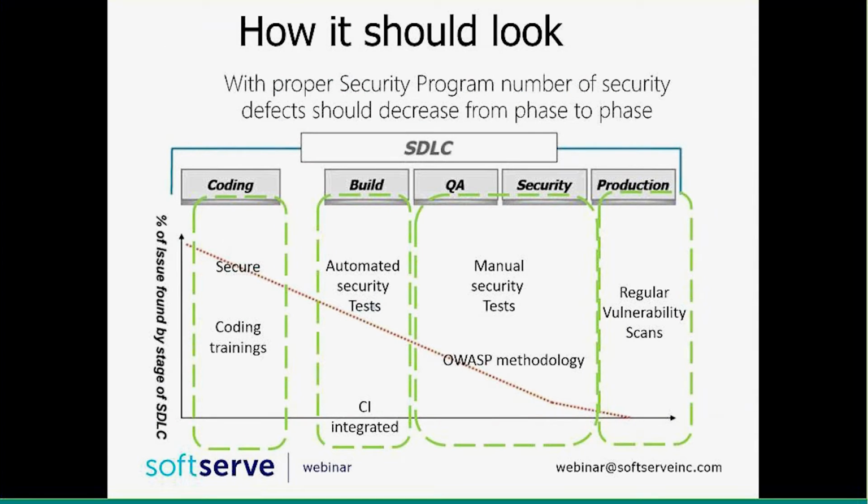So the right way to do security on a project, and the way we have already verified on many products, on many projects, is to integrate security from the early beginning of the development lifecycle. This curve represents the number of security defects or security issues on a code level during development, and this indicates that the number of security defects before going to production should be reduced from the coding phase to the security verification phase to a minimum. So how to achieve this?